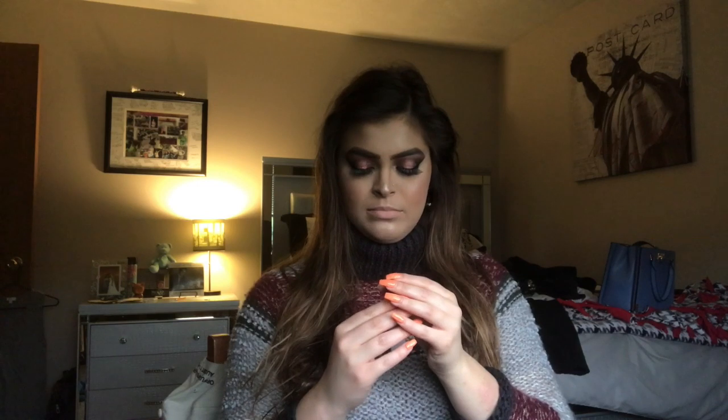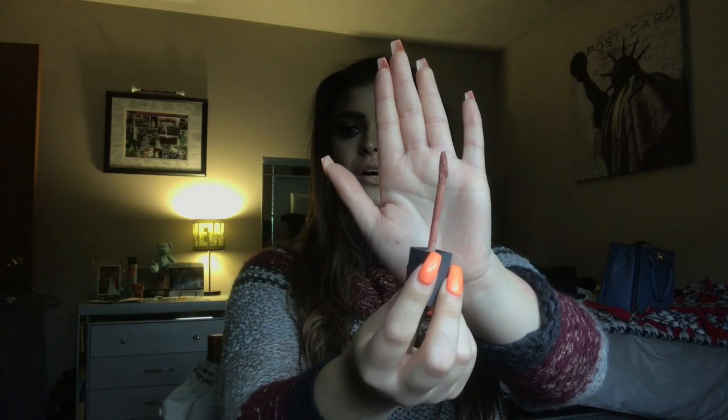The next nude is like Mannequin, but this just has a little bit more pinkiness to it. This is by Bite Beauty, and this is the Amuse Bouche Liquefied Lip in the shade Whip. So it just looks like this. I love the component. I think it's really cute. It does have a longer applicator, but it's a really nice color.